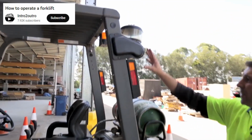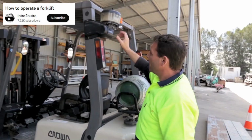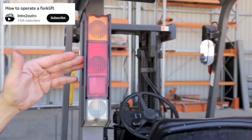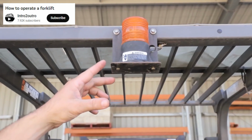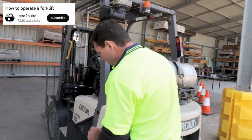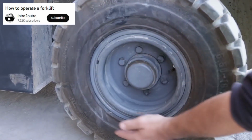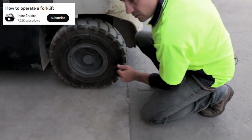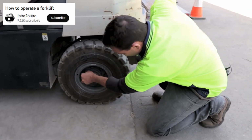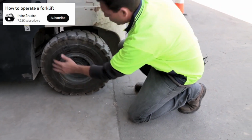Coming over the top of the overhead guard here, we've got the dust filter. We've got the brake lights, we've got our flashing light, and also the other light on this side. For any damage, no cracks. We then check the back wheel. Again, checking the condition, good pressure, wheel nuts are all secure. Nice even wear.